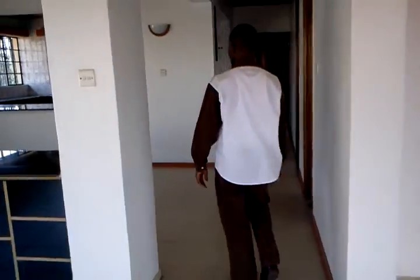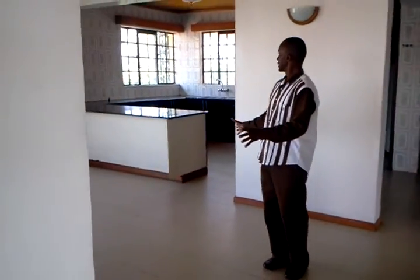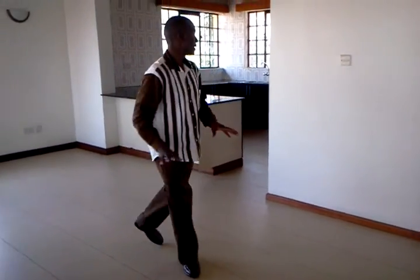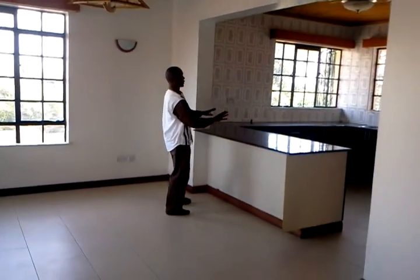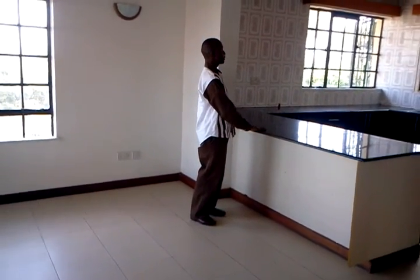Now from the lounge, we come to the dining area for your visitors. So it's an open plan dining. So when the visitors are there, this is the open plan dining. This is also an open plan kitchen. You can see it has a lot of granite tabletops.